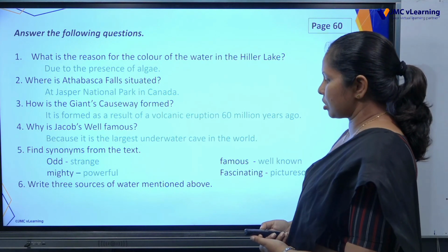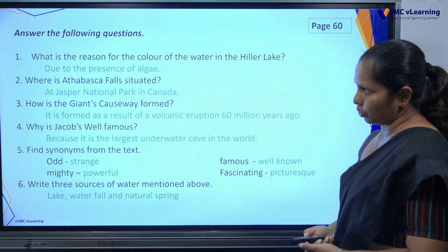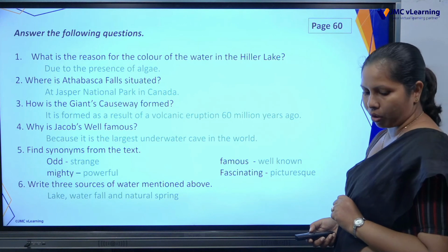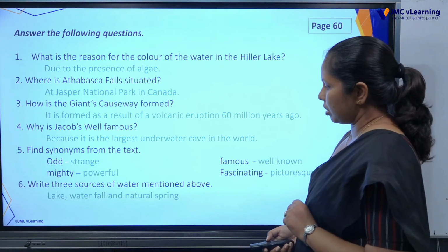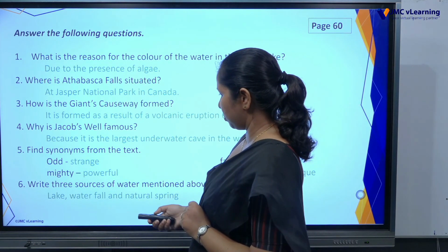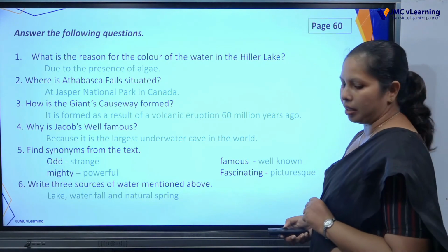Write 3 sources of water mentioned above. So, you know there were Hiller Lake, Athabasca Falls and Jacob's Well. So, the 3 sources of water mentioned in the above text are lake, waterfall and natural spring. So, you learnt about comparative and superlative through this lesson. I hope you would have understood it. Have a nice day.